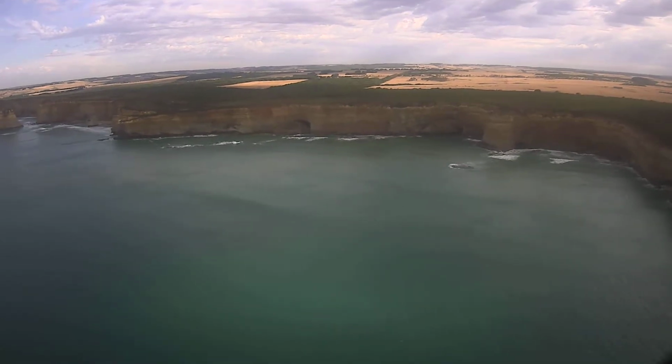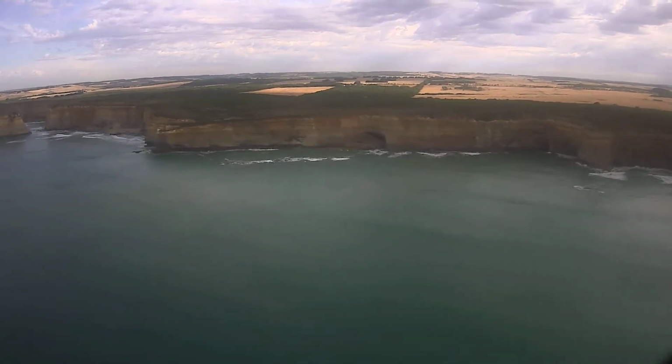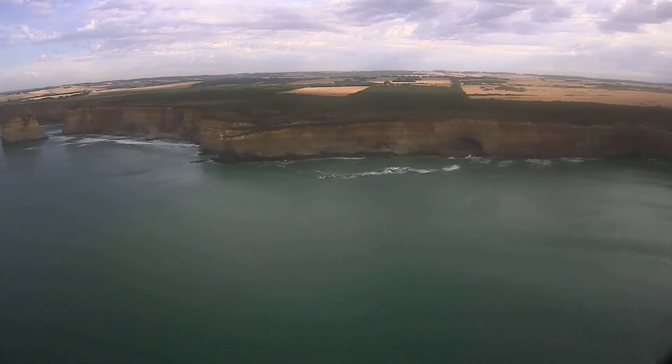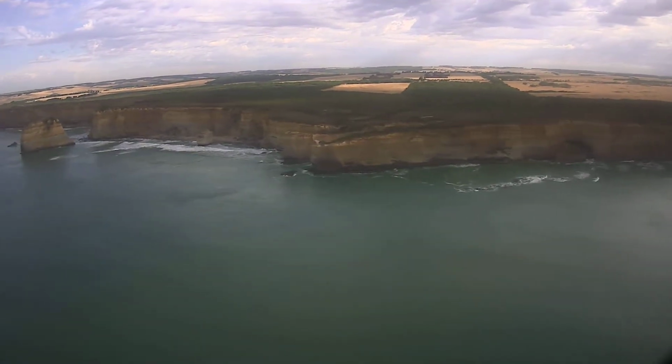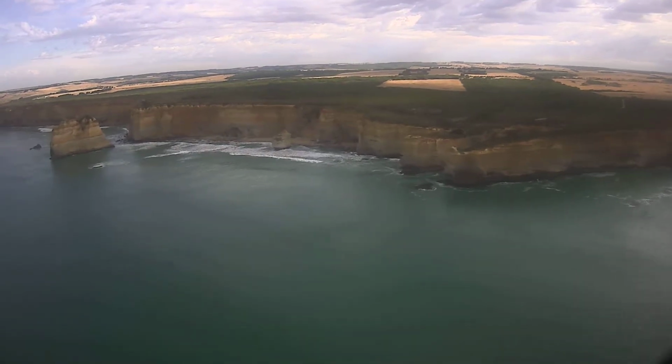Now, if you look over on the cliff line there, you can see where a large chunk of the cliff has collapsed. That does happen from time to time. Normally the cliffs erode quite slowly, about 2 to 5 centimetres a year. But every now and then we get big pieces that do collapse. So the coastline is always kind of in transition.